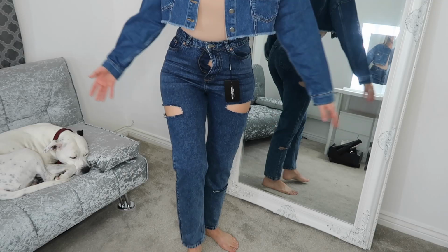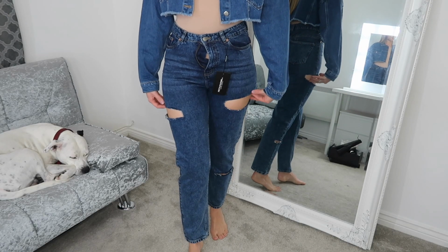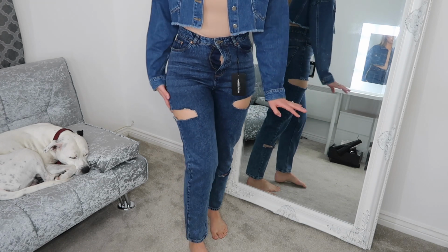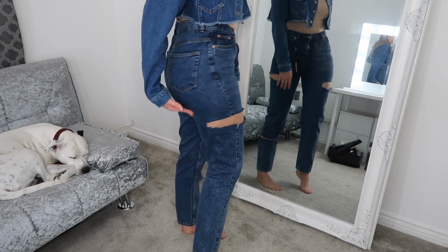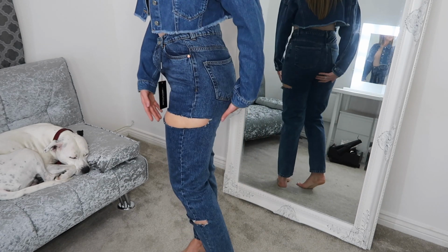I'm going to pan you down now so you can actually see the full leg of the jeans, and then I'll pan you back up again. Okay, so there is the full length of the jeans. They're not as long as I actually thought they were going to be. They are really nice. They are really different. The rips kind of go past the middle of the leg, round to the back on both sides as well, which I quite like.